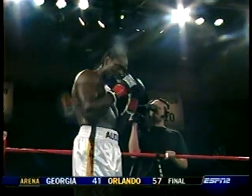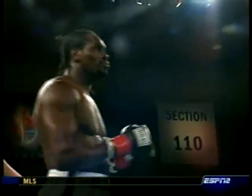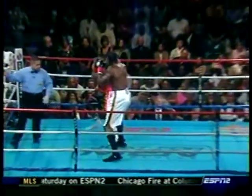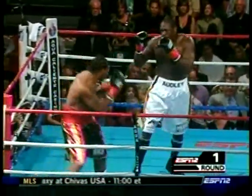34-year-old Audley Harrison, he says, you will see me make him miss. I'll pick my punches. I have the speed. I'm going to go forward and open him up, and I will pressure him in the later rounds. That would be a change.